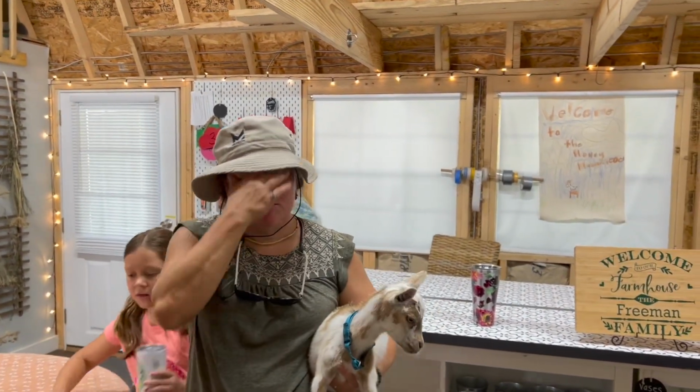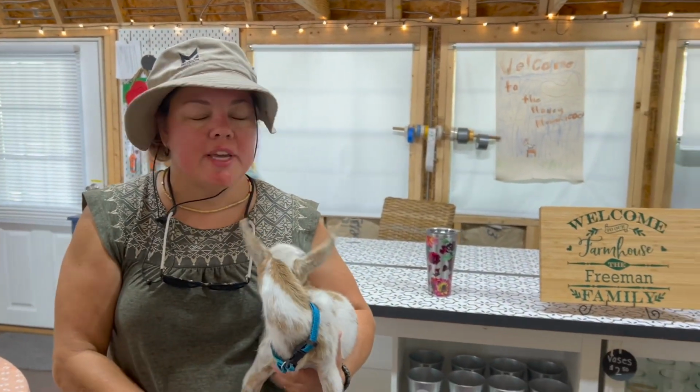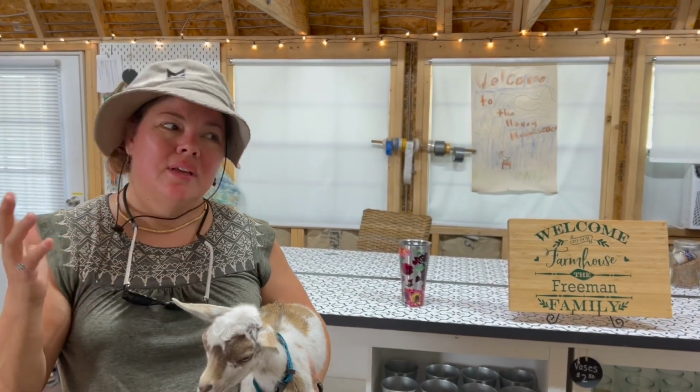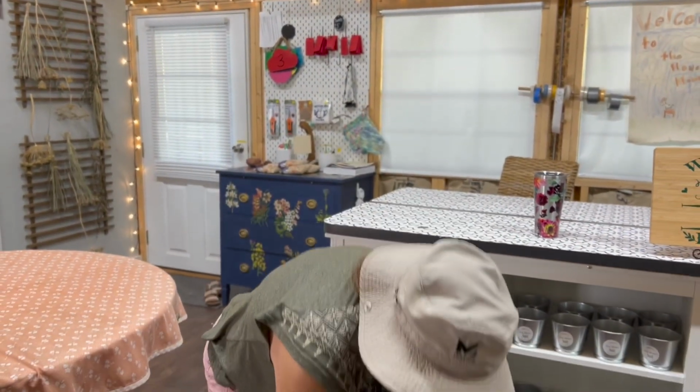But anyway, this little barn is multi-purpose. It serves as a place of education as well as sales. We really don't push the sales as much as probably we should, because we try to keep the sales to offset our feed costs. But it's a place for classes. We've done freeze dryer classes here. We've scheduled a couple of soap making classes.